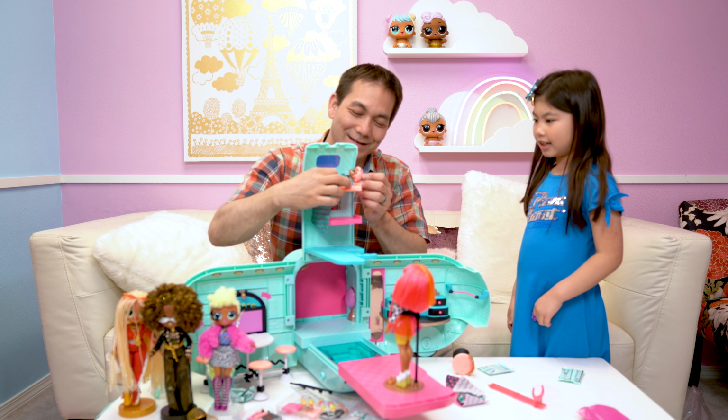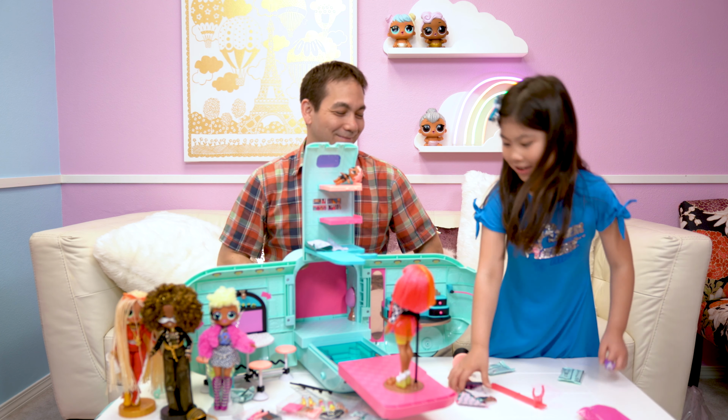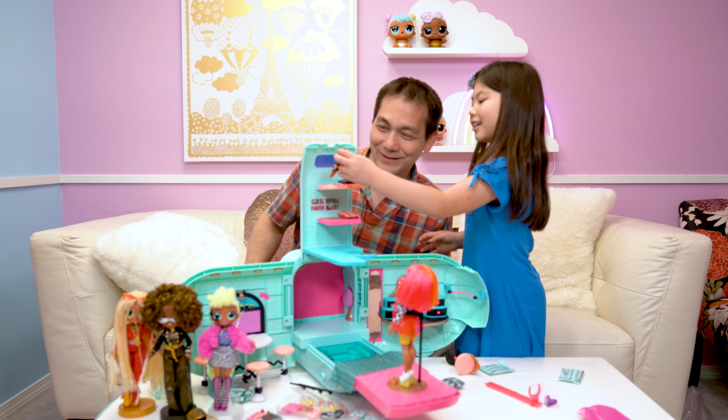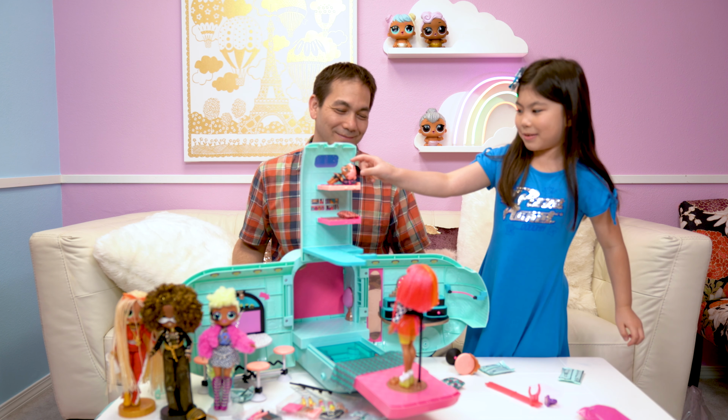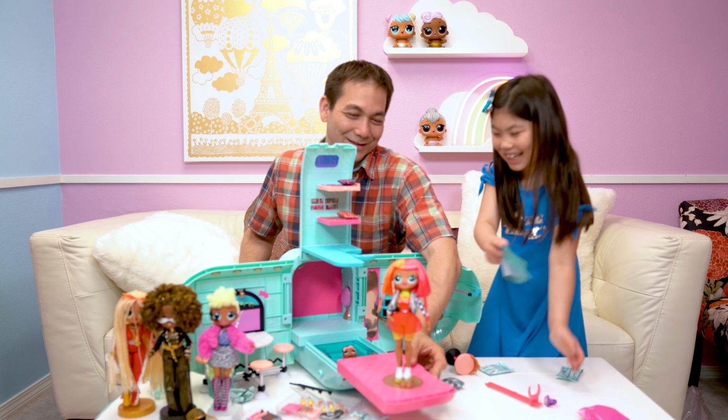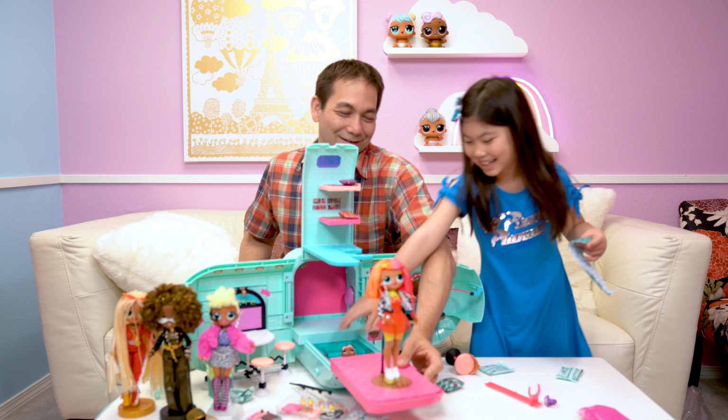Mm. I like the top bunk. How about you guys? Me too. I like the top bunk. Oh, she needs a pillow, doesn't she? Ta-da! Oh, those look so cozy. I love sleeping when I... Oh, you know how to party. Jumping right into the pool. I get it. Whee.